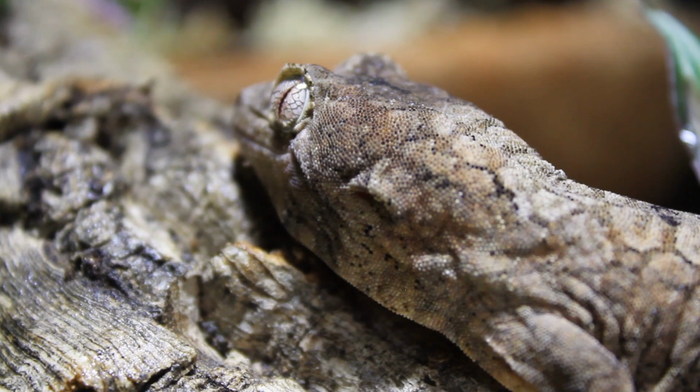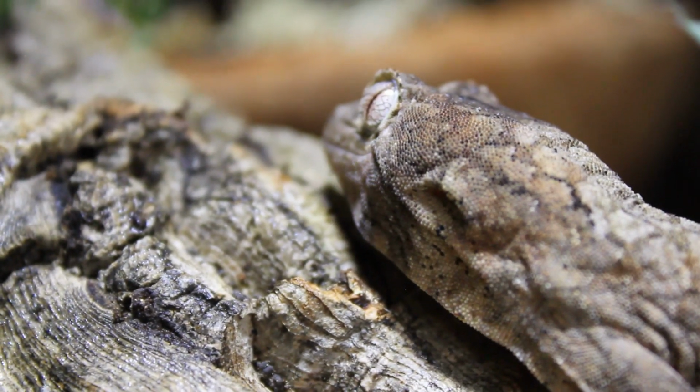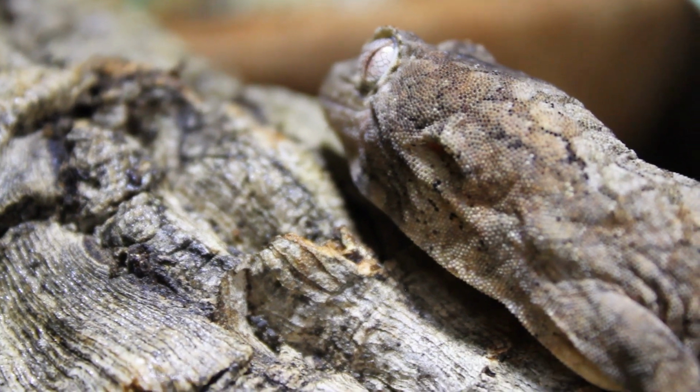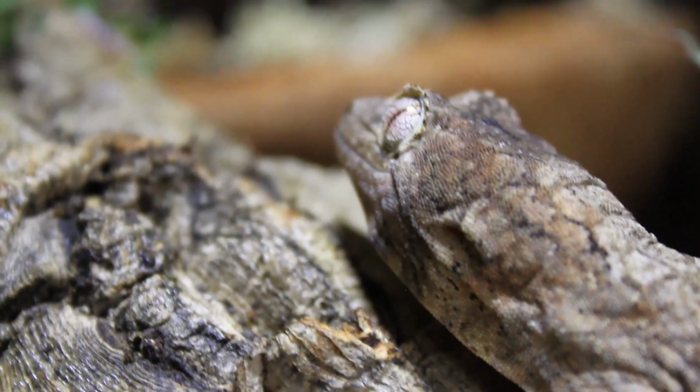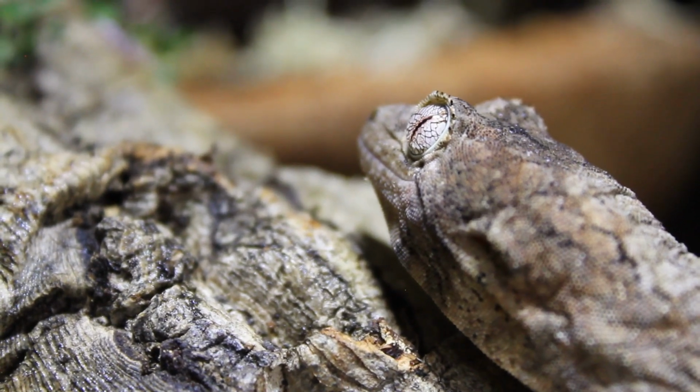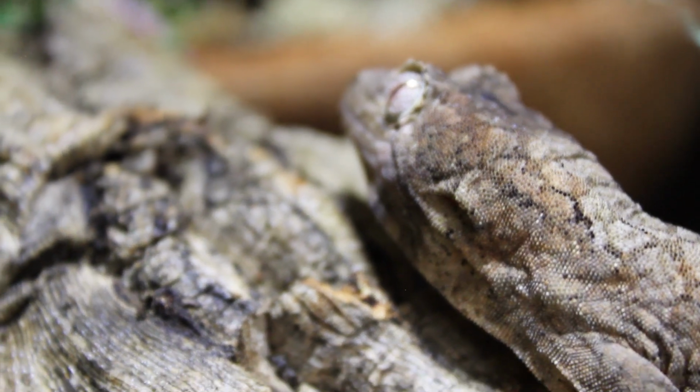So I just popped it in and sprayed down the tank because I imagine it hasn't had a drink overnight. But look how similar its colouring is to the cork. These are masters of camouflage. So I'm going to probably go and leave him.